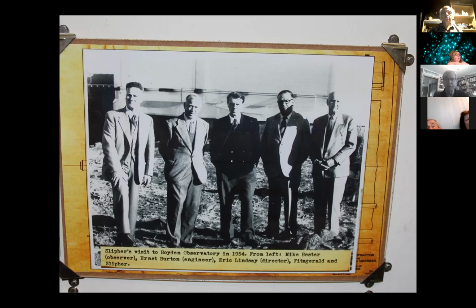And he traveled to the US a lot. He knew Harlow Shapley. He knew a lot of people building planetariums in the United States, and he wanted one in Northern Ireland. He was really the power behind building the planetarium. And of course, Patrick Moore became the first director in 1968. So this was sort of the Armagh link to Boyden.